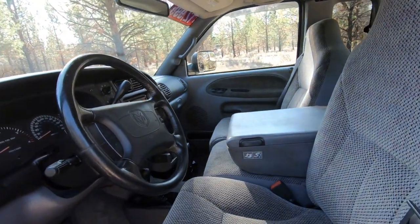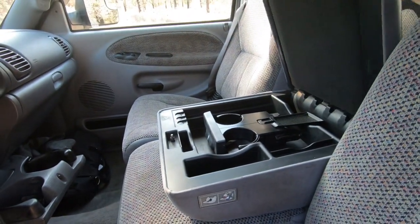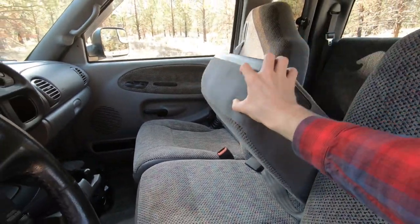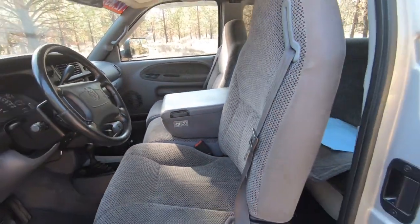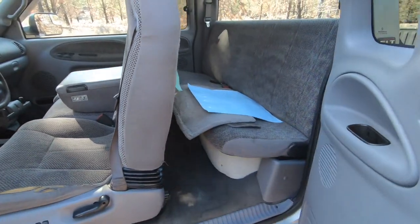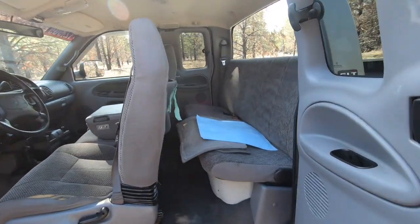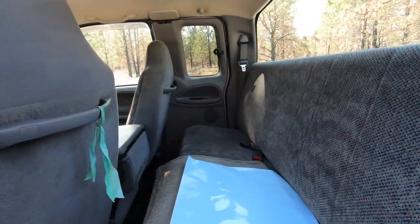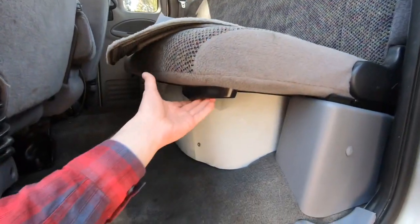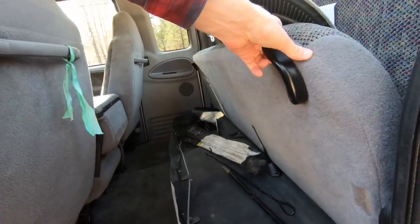On this model, we've got a middle seat here with a built-in console. This whole thing folds up and increases seating capacity in the truck to 6. And then to access the rear seat, we've got the quad cab model. So this driver's side door as well as the passenger side door open, and you'll see you've got seating for 3 more. And then by pulling this lever here, we can fold the seat up and you've got some storage space down below.